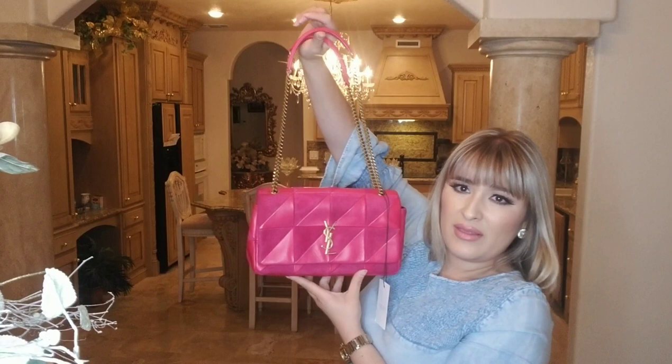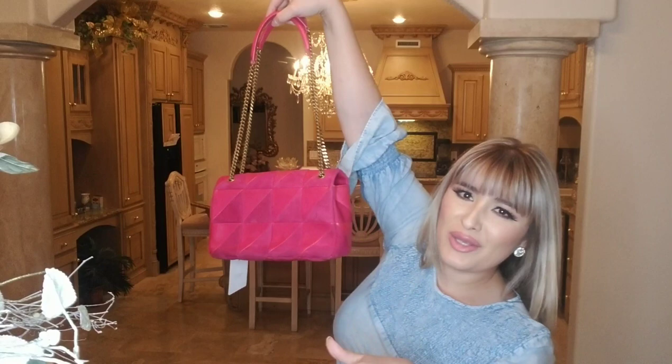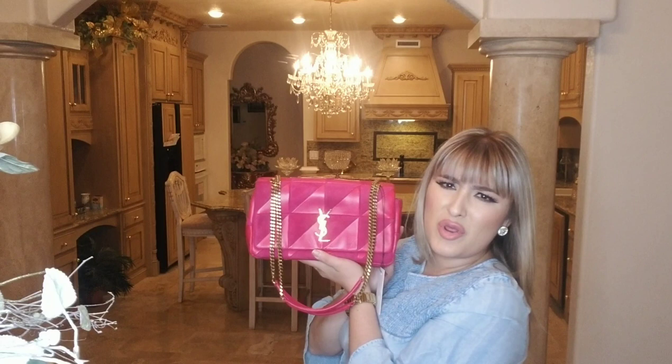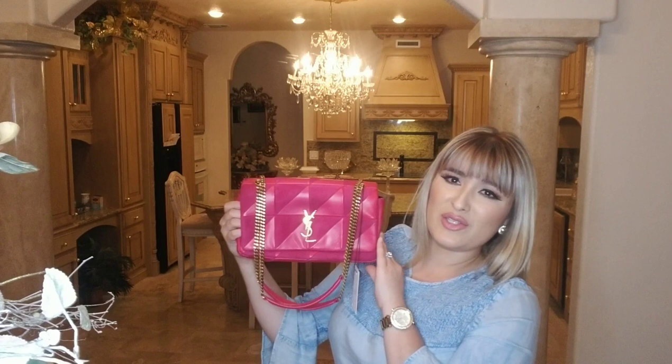If it was in beautiful, pristine, brand new condition, I would totally be obsessed with it. But it is definitely going back. I am very sad about it, but there's no way in heck that I can keep this. Guys, even though this bag turned out to be a total disappointment for me, I really hope if you are in the market for this bag that you get a better look at it. And especially if you like it in this color, it is beautiful.